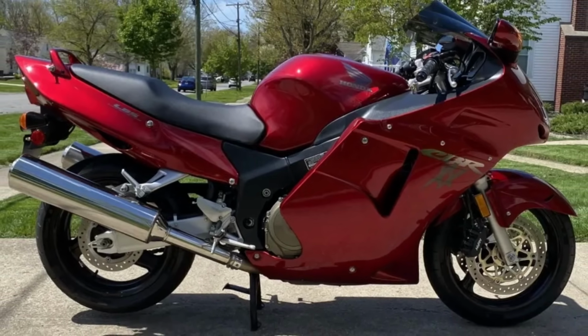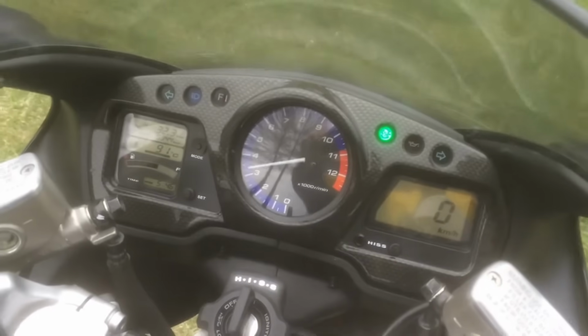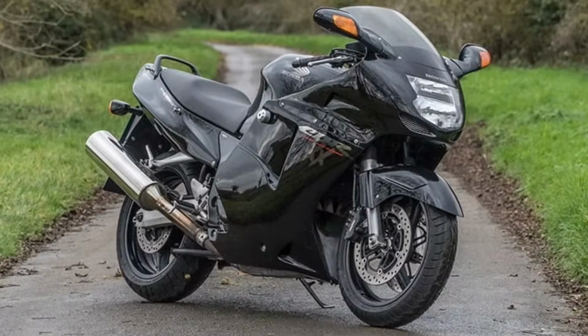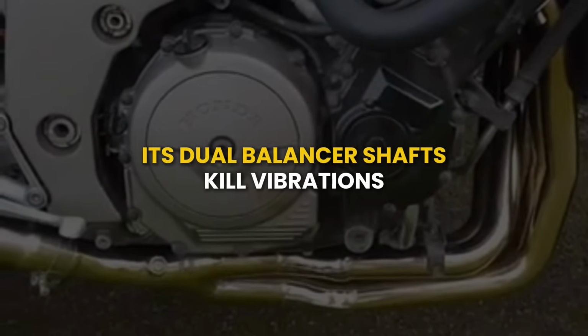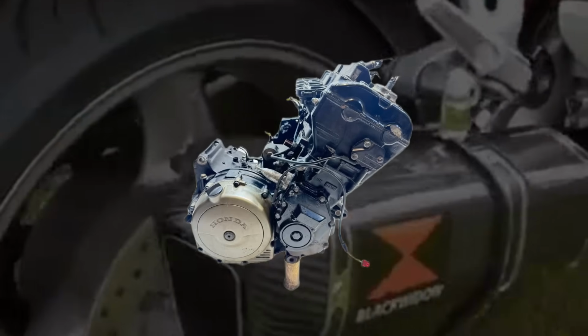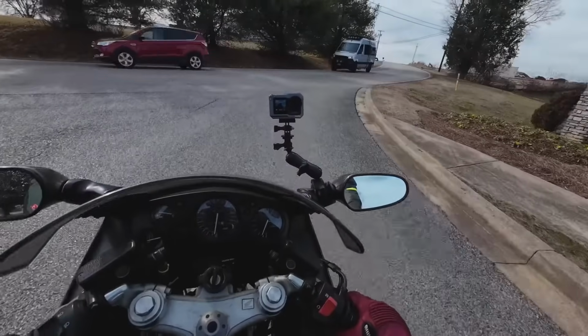Owners routinely cross 100,000 miles with nothing but routine oil changes and valve checks. No major engine failures. This is a bike you can redline all day and it'll just ask for more. Its dual balancer shafts kill vibrations, while PGM fuel injection ensures clean combustion. Even the gearbox is overbuilt. It shifts like a dream even after decades of use and abuse.